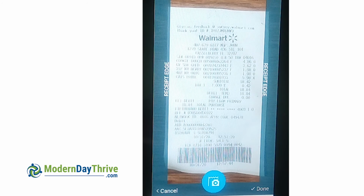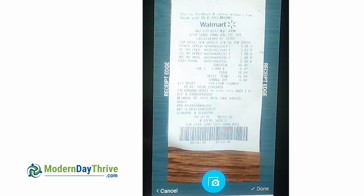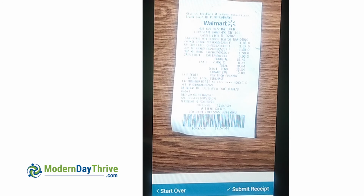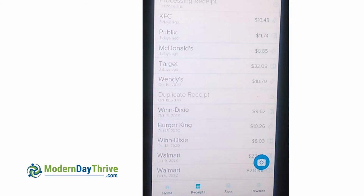You go ahead and click on the camera. It brings up a window, and you center the receipt inside of the window, and then you just tap the button at the bottom, hit done, hit submit. It asks you a little survey. Sometimes it'll ask you some additional questions. You just answer the questions, and then as you see, it's processing the receipt.